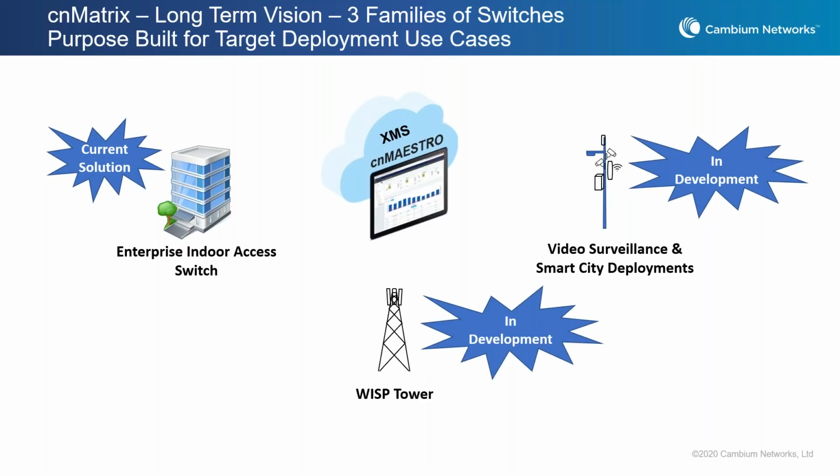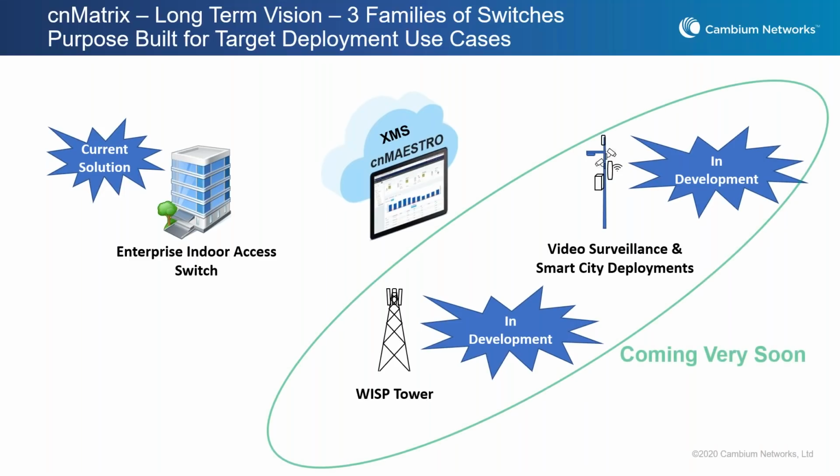So over on the left, you see our enterprise indoor access portfolio, and this is our current solution. We've been shipping this for about 1.5 years now, and we've been adding more and more SKUs to this enterprise family of switches. The big news, the exciting news that's coming up is these other 2 families of switches. They're in development as we speak. We have prototypes in our labs. We're going to be entering beta soon, and I'm kind of jumping ahead. I'll go into this detail later, but this is what's exciting. The next 6 months are going to be very exciting. So these 2 other families, one targeted at our tower or WISP deployments, and the other family of switches targeted at a true outdoor switch, IP67 rated, outdoor video surveillance type of deployments.